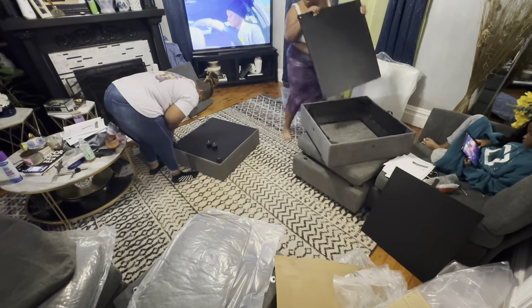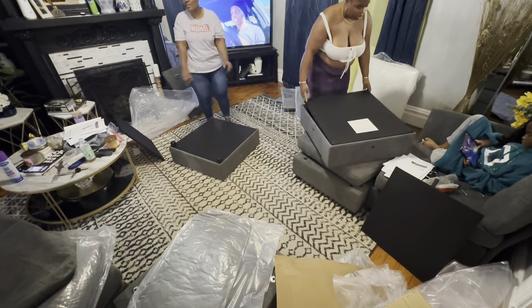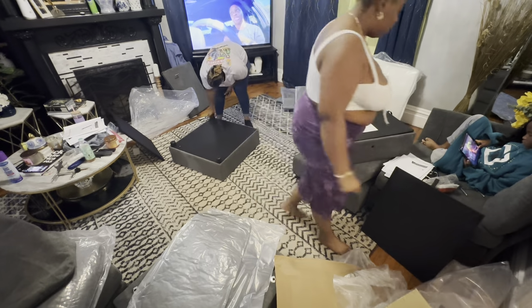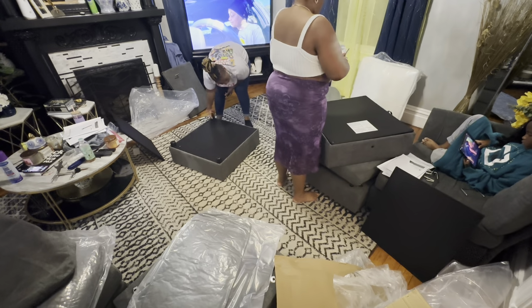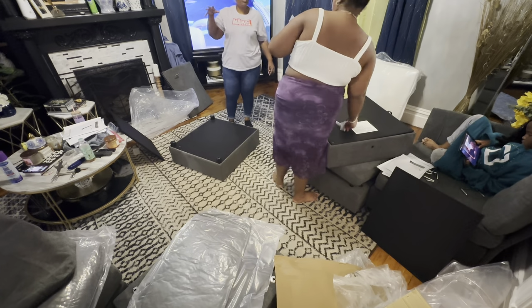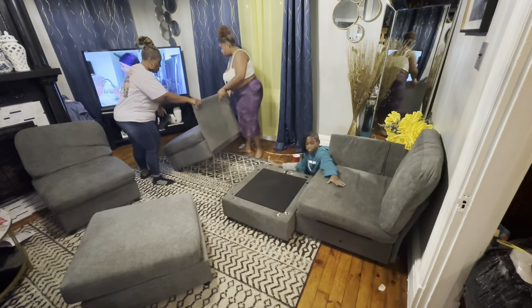So again, we're going to put this together, and then I'm going to give you a close-up. You can style it and decorate it however you see fit. The cushions are super nice, and I just added some extra pillows to the couch to give it some more character. But yeah, it didn't take us long at all to put this together, and I'm glad that y'all get to see this. This is so easy.